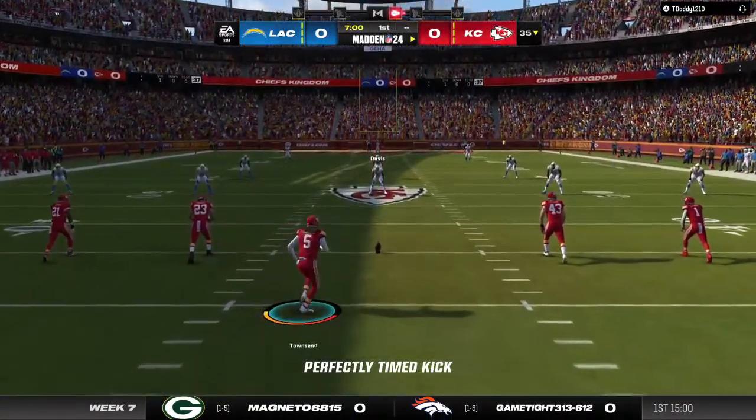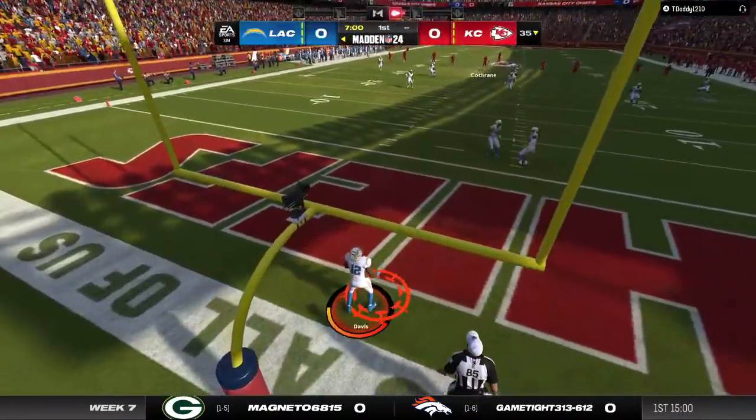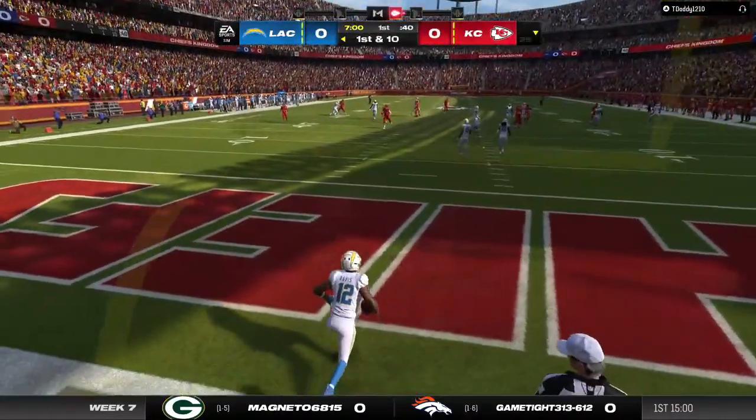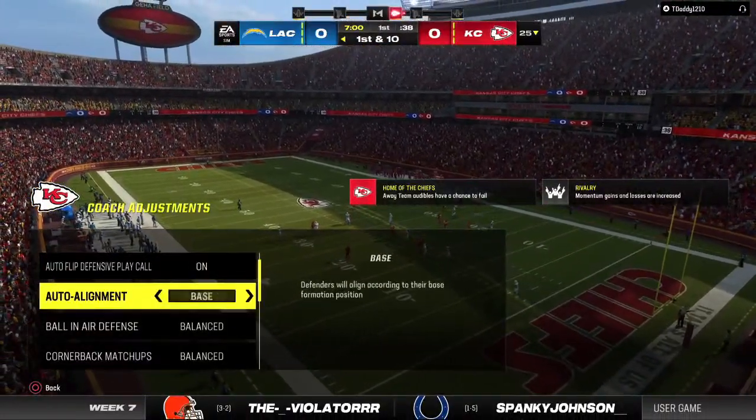Getting toward the halfway point of the NFL season, Week 7 is underway on EA Sports. And we will not get a run back here to start. It's a touchback, and it will come out to the 25.